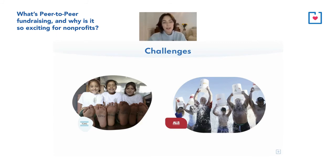So a pro tip here, and I know I already mentioned this, is to promote gamification to encourage more participation. Using friendly competitions to encourage donations can be a powerful way of getting more people involved and raising more money. And also set up a system to recognize your top fundraisers and see how it motivates them. So challenges are another good one.